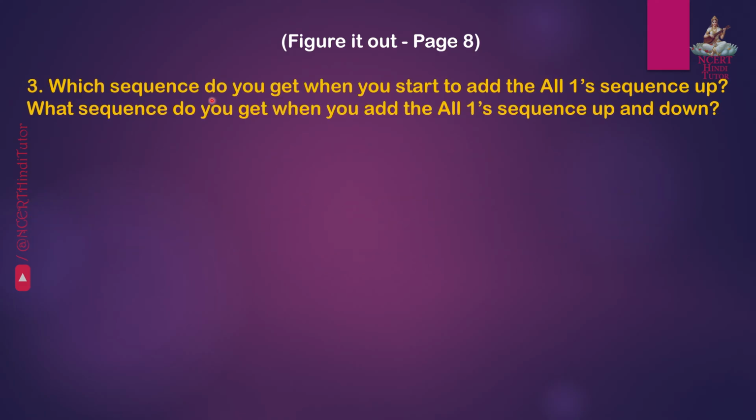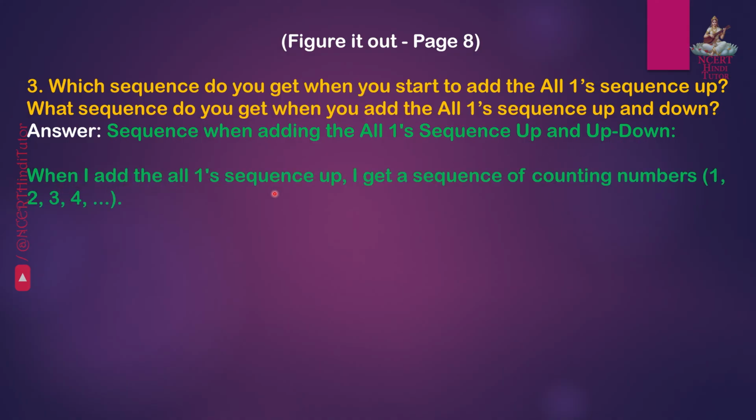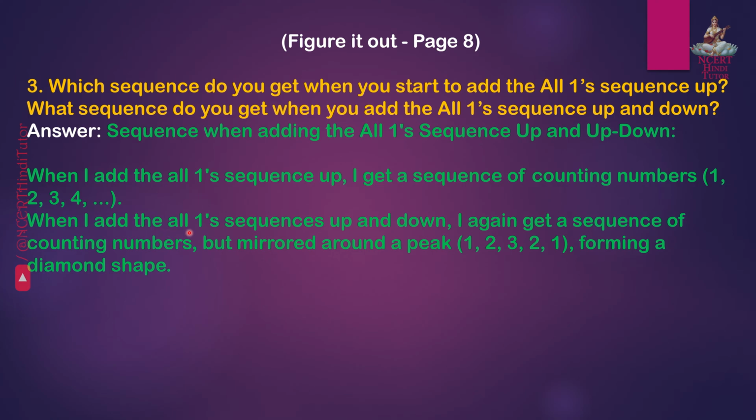Question 3. Which sequence do you get when you start to add the all ones sequence up? What sequence do you get when you add the all ones sequence up and down? Answer: when I add the all ones sequence up, I get a sequence of counting numbers 1, 2, 3, 4 and so on. When I add the all ones sequence up and down, I again get a sequence of counting numbers but mirrored around a peak, 1, 2, 3, 2, 1, forming a diamond shape.